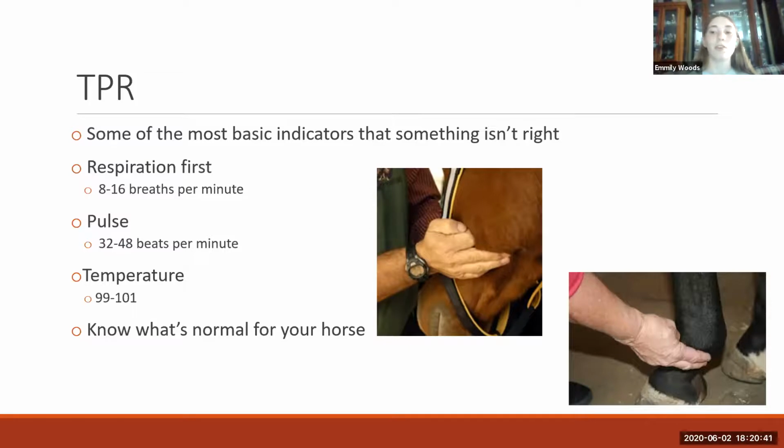There are 2 or 3 different ways you can take it. If you have a stethoscope, that's great. Their heart rate you can find right behind their elbow, and just listen how many beats per minute it is. You can do 15-second intervals and then multiply by 4. If you don't have a stethoscope, that's fine. It just takes a little bit of practice.